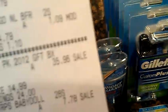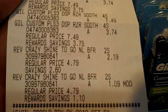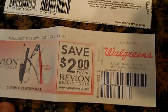And then I picked up the Revlon Crazy Shine Buffer, and they are buy one, get one half off this week. So the first one is on clearance for $2.19. The second one you'll get for $1.09. And then I used this coupon right here, which took off $2.